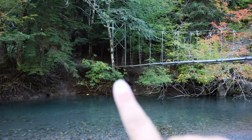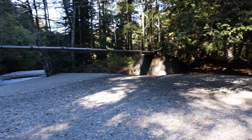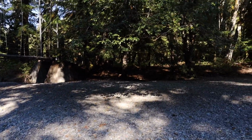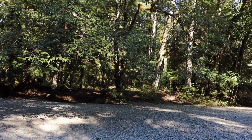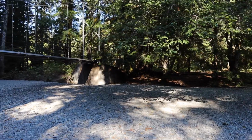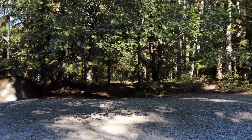Okay, so that is where we started. We crossed the bridge over to this little island, and this is where the Grove of the Patriarchs are. So we'll check this out in a second after Lewis decides to put his shoes back on. And yeah, we'll let you guys know what we see when we get there.